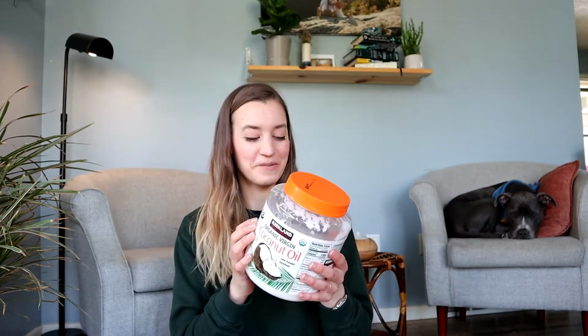I know that this is a huge jar, but we use quite a bit of coconut oil in our house. So I use this for baking, for cooking. I sometimes make my own body moisturizer and this goes in it. So we really do use this for a lot of things.